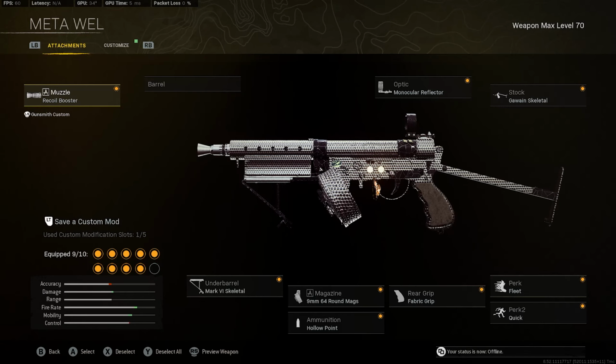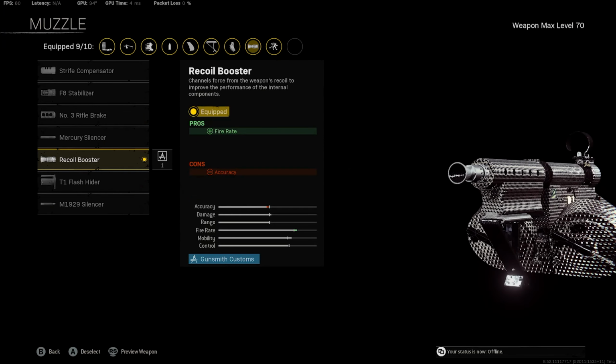All right, guys, now let's quickly go over my Welgun class setup. First things first, you want to go recoil booster. This increases our fire rate, which also increases our time to kill. Pretty much any Vanguard SMG, you want to put the recoil booster on, trust me.